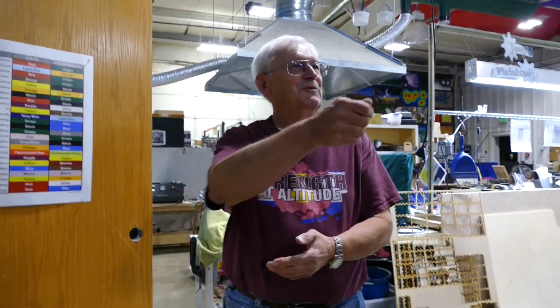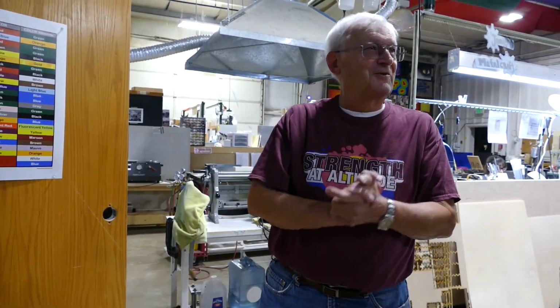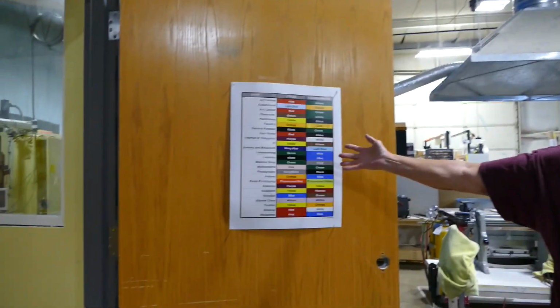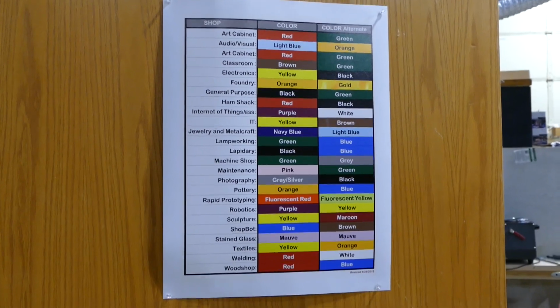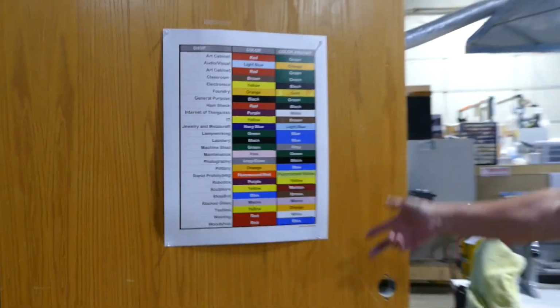With all the shops and all the people and all the equipment and tools, you'll probably notice that different tools you pick up will have a little paint coat on them. If you see something from the electronic shop on this bench, you'll know, oh, look at the color, because it doesn't match the color that should be there. That's a way to keep things collected together where they belong. It doesn't happen all the time, but it helps to identify where things are.